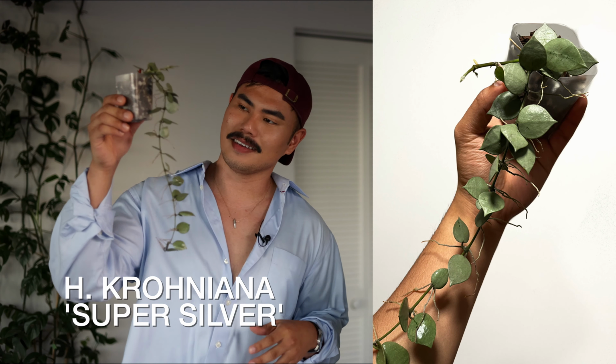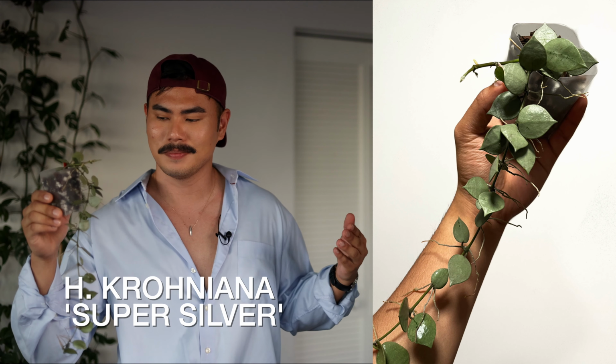And last but not least, it's not unique, but it's very silver. And this is one of the many Hoya croniana super silver splash or something like that I have. They're very quick growers, and as you can see, this one's very nice and silvery, and they grow really quickly. And if you cut them, growth points just come out everywhere.